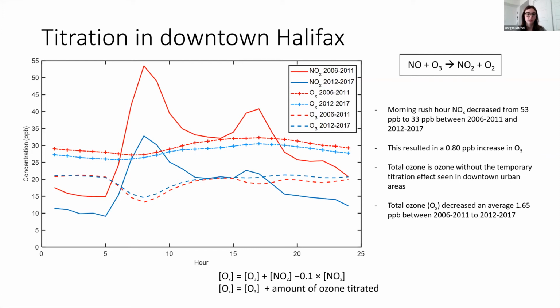And this is shown well in this plot, where we have a peak in the solid lines, which are NOx, during the morning and in the afternoon, and a subsequent dip in the dashed lines, which are ozone. And the peak is very high in the morning, and it's a little bit lower in the afternoon, and the ozone dip in the afternoon is a lot shallower too, and one of the reasons is that the NOx doesn't build up as rapidly, it's dispersed more readily, so not as much titration occurs.